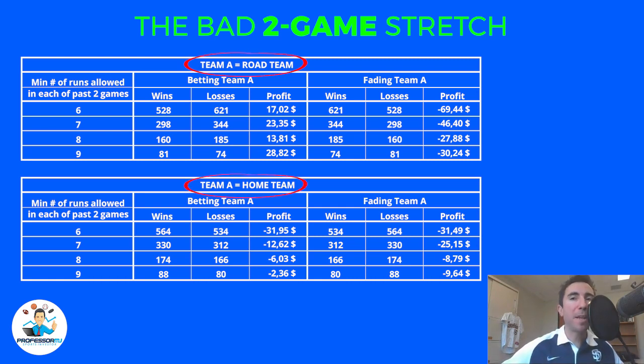And recall how we made approximately $26 when betting Team A after it allowed 9+ runs in its previous couple of matches. Well, as you can see on the screen, that profit was split up as follows. We made approximately $29 on the road versus -$2 at home. So things could not be clearer than this. Stay away from such teams when playing in front of their home crowd, but put your money on them when being the visiting team.